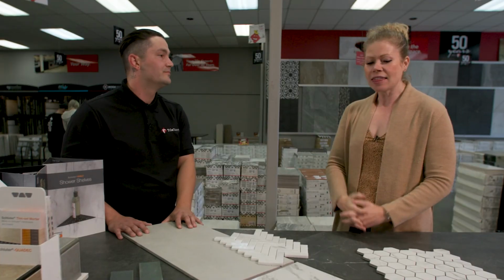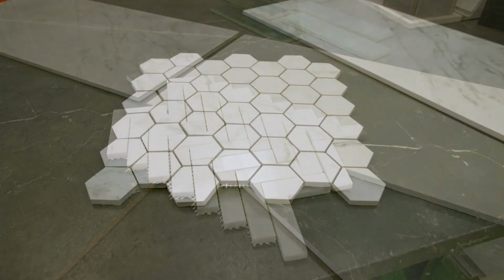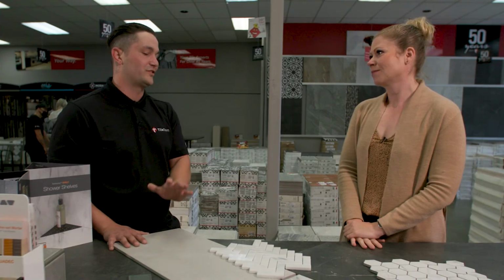Very cool. And I think people can mix them as well. You can have niches with little mosaic in it, and then large format on your walls. Absolutely. Yeah, a beautiful look for sure. And getting that visual interest inside that niche without cluttering the space up, it's just perfect.